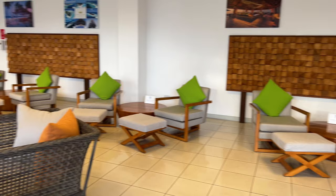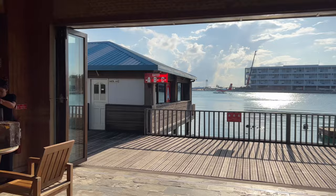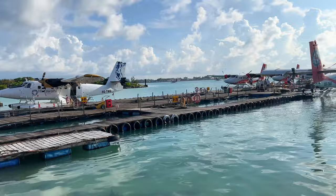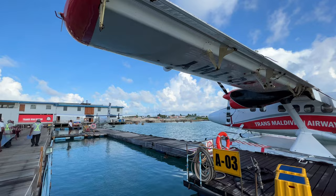After about 1 hour, we're now finally in the seaplane terminal, we call it like this. So we're finally taking our flight to Kagi Resort. And this is how it looks. It's an airport full of seaplanes. It's really cool. This is our plane, which is gonna take us to Kagi Resort.